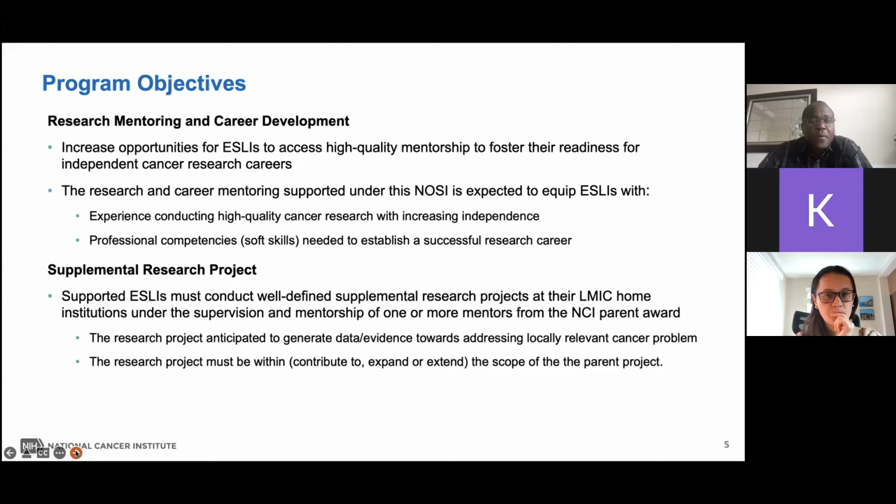We have two components, therefore, when you think about this, that I think are important towards making sure that somebody is an independent researcher. And one of that is, for sure, gaining experience conducting high quality research with increasing independence. So those of you who are seasoned researchers, you know how important it is for somebody to be mentored and be allowed to grow wings to fly by themselves. It takes time, but really getting a steady hand to help you do so would be important.